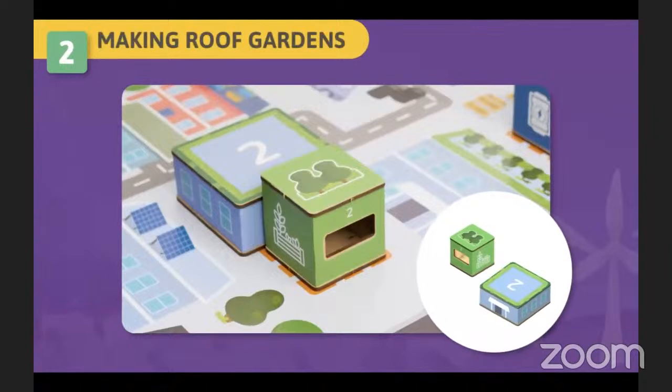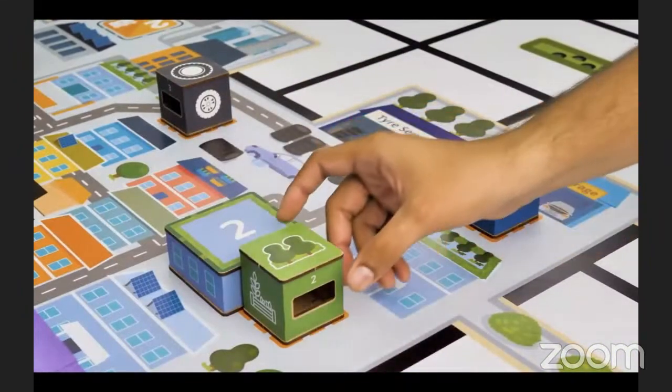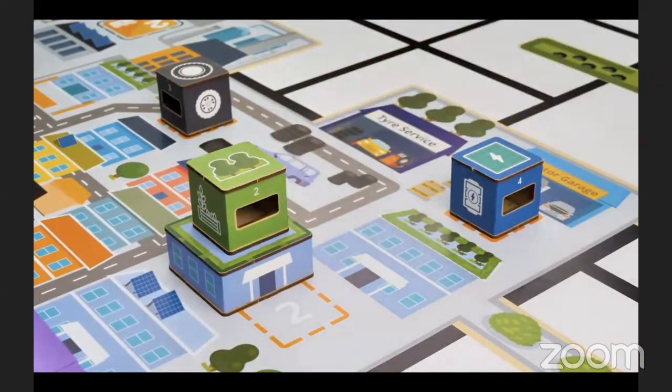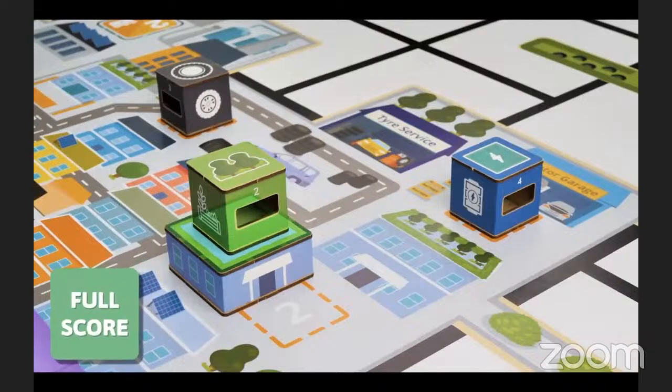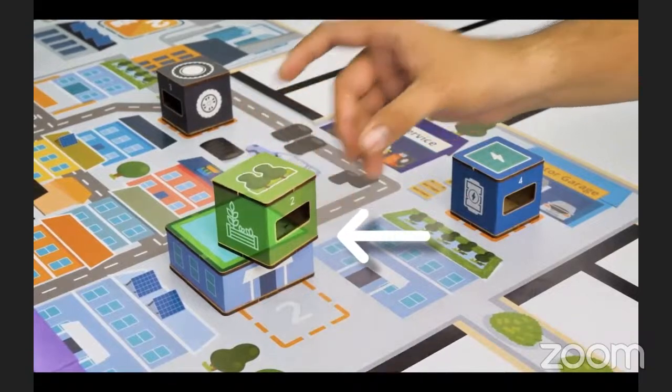Challenge 2. Making roof gardens. Harborton will benefit by adopting green roofs in the industry-ridden areas. Your task is to construct a roof garden with your robot on top of the building. If the cube is fully in the drop point on the building, you will get full score. If the cube is partially outside of the drop point on the building, you will get half score.